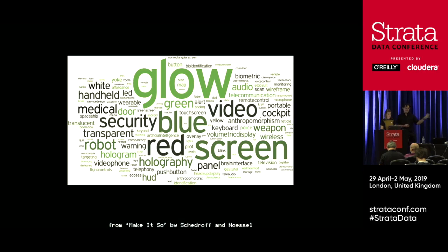One of the books we mentioned earlier, and we'll provide some links to the books at the end of the talk, did a bit of a study doing some qualitative analysis, some grounded theory type work on the themes found in science fiction UIs. And they came up with this word cloud, which broadly summarizes everything you can find in sci-fi and how prevalent it is. Some of this is pretty predictable, like glow and blue and red and screen. Some of it is more interesting. So today we're going to go through some of the things represented here.